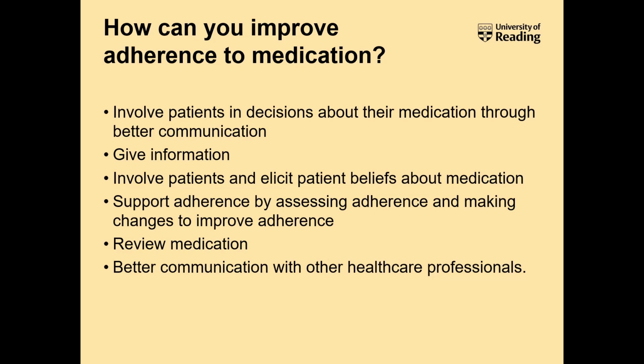and involving patients in the discussion, trying to elicit patient beliefs about medication with some careful questioning can help you address those beliefs if some of them are maybe misfounded, and again help with adherence. And also checking up with patients how they're getting on.